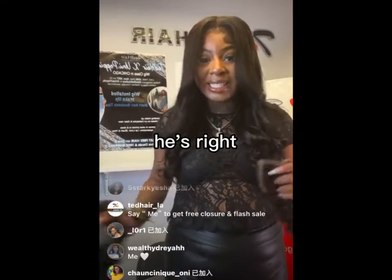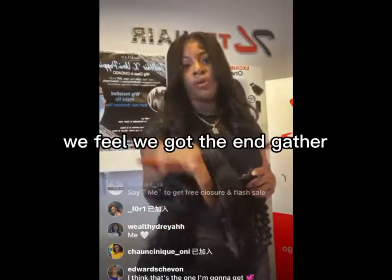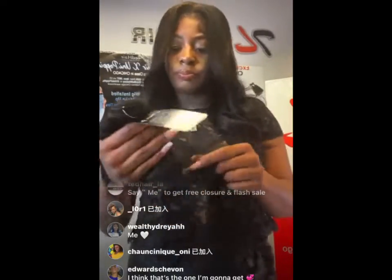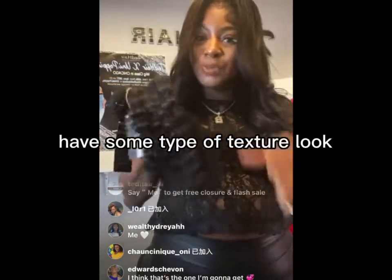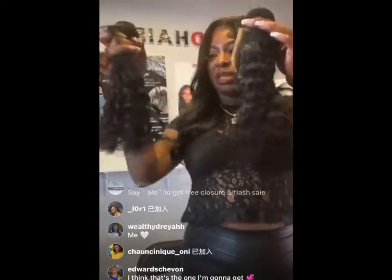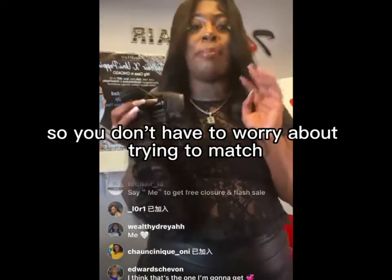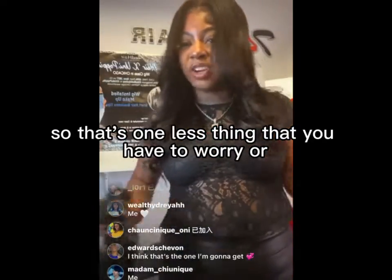As you keep saying, when we go to the hair store, you can actually add texture. I think you should get some type of texture. Having some type of texture with a closure just gives it a different look. I think that would be a nice, beautiful look. You have the bundles to match, so you don't have to worry about matching the texture of the closures.